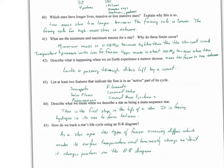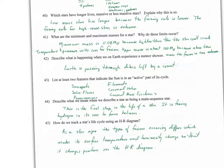Question 42. Again, these were worth 3 points, and question 42 is one that some people got partial credit on. What I was really after is those comet showers. These meteor showers we have are when the Earth is pushing through debris that was left by a comet. So something like that to get full credit.